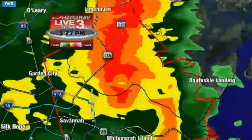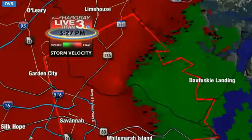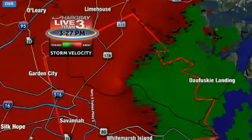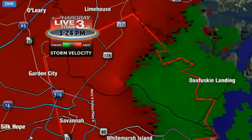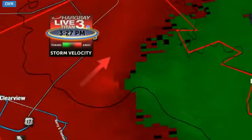Still holding steady. No updates as far as intensity goes. Let's do our velocity scan. We haven't done that in a while, so let's do an update on that. And because I haven't seen it within the past 15 minutes, let me scan it with you, and we'll go over this together. So here is the area that we're looking at, and sure enough, that is still a very decent rotation. If you're having trouble seeing it at home, let me point it out for you. It's going to be right here.